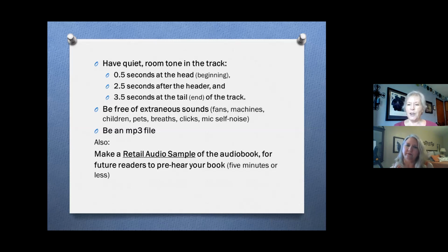You can have some fun with this. You don't have to have it be the first 5 minutes of your book. You can skip around a little bit to a certain extent. You might want to finish with a cliffhanger. On my short children's books, my retail samples are usually about 4 minutes, and I try to end at a point that has piqued the listener's interest so that they'll buy it.